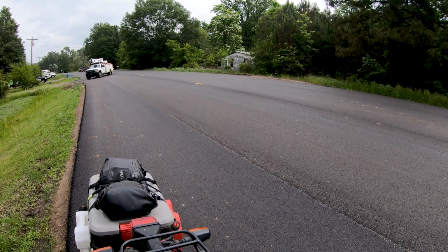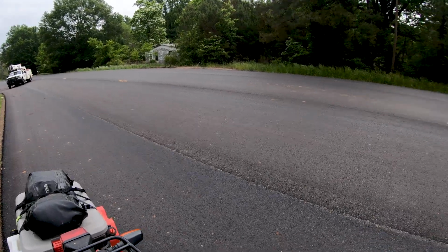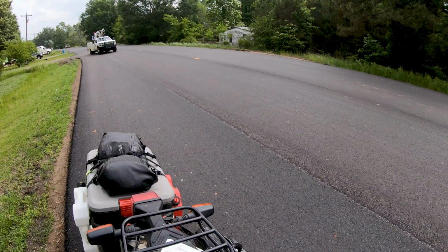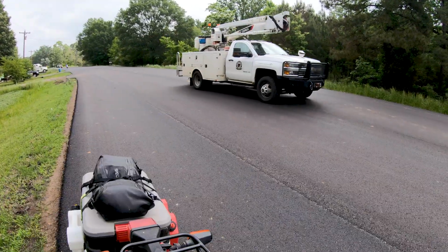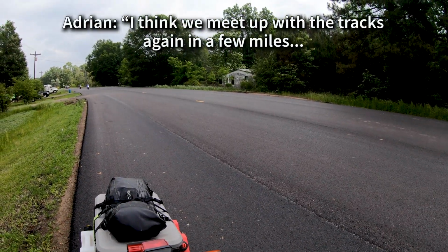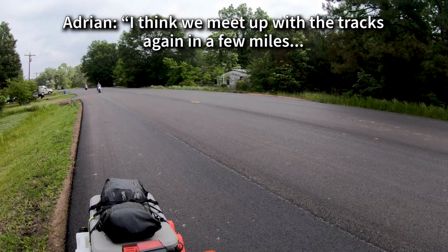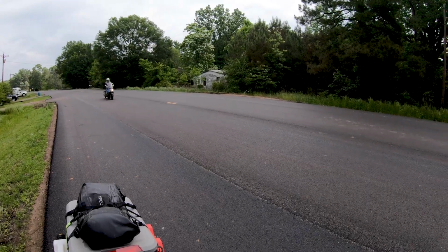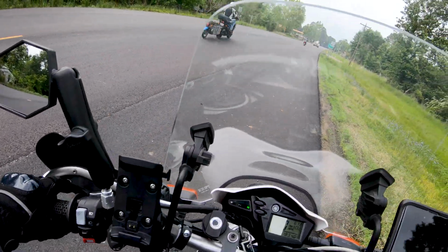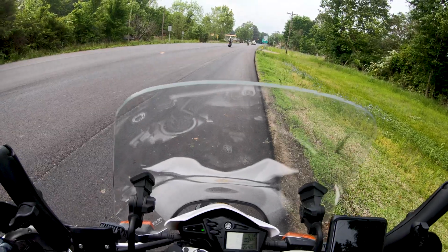Road crew, coming across the road. Yeah, keep on going. I'm gonna do a flyby. You guys keep going. Cool. Yeah, it curved away before I could get up to the front.